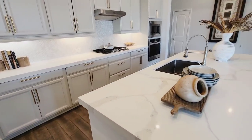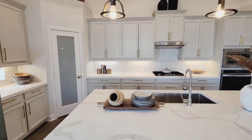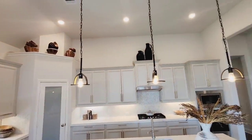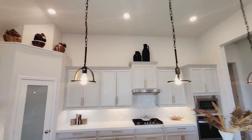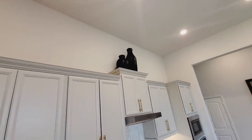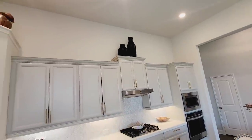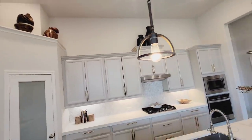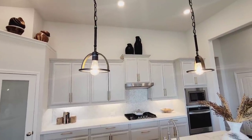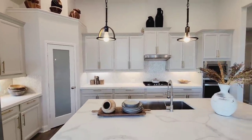Yeah. So just step back a little bit and give you the whole view. And then up on top, I have my stacked bowls and these big old, what do you call these things? These jugs I have up there. I like it because it's black, so it doesn't say much. I wasn't gonna put anything up there to begin with, but these were so big that they made a statement and it looked really good up there. So, yep, and that is it.